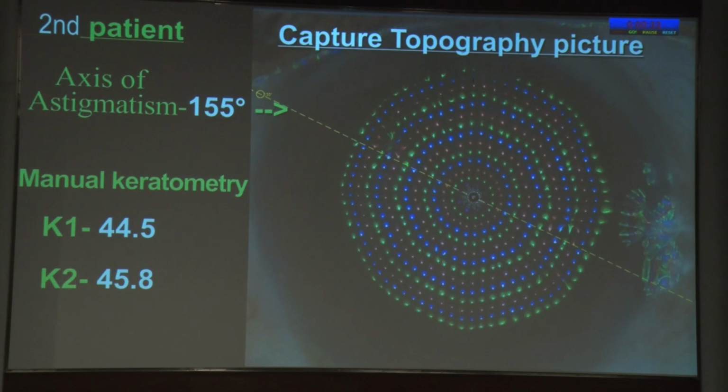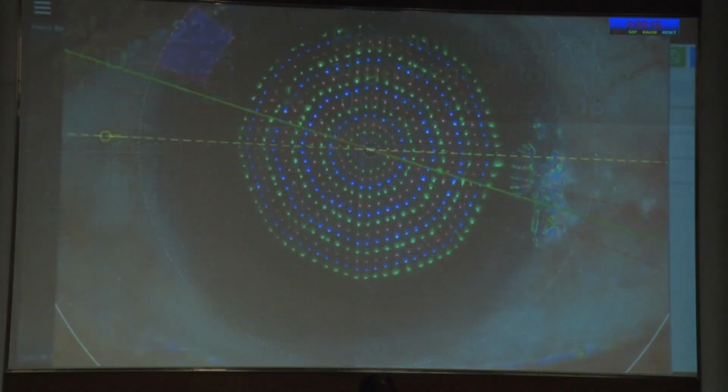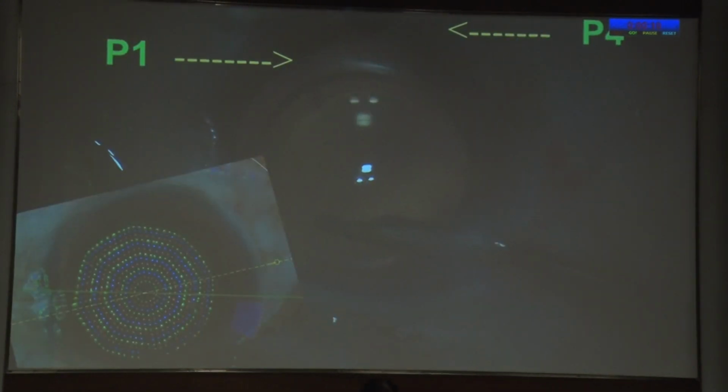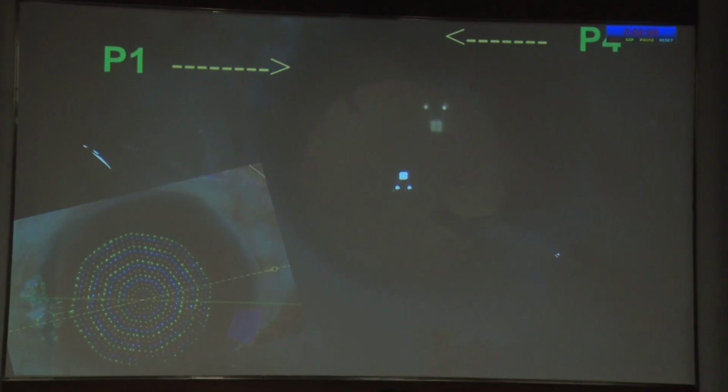Capture topography picture. The system will measure axis of astigmatism, which is 155 degrees in this case. Manual keratometry. Immersion A-scan. Barrett toric calculator is used to calculate recommended axis of alignment of toric lens, which is 160 degrees. Use the toric marking app to mark axis of alignment and site of incision on the topography picture. After final alignment, P1 and P4 Purkinje images are coincided to eliminate parallax error.